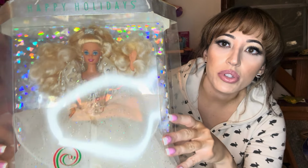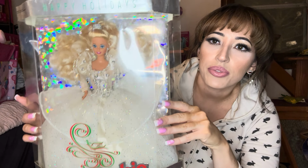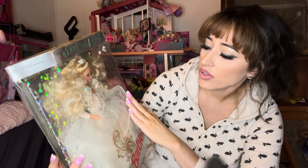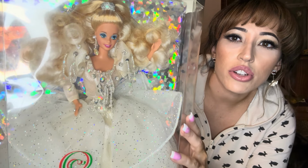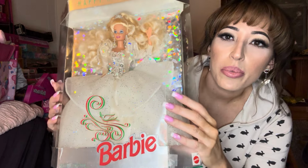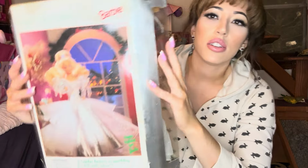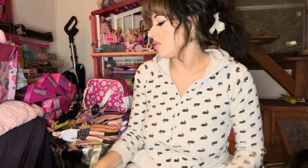But anyway, this one's really pretty, and we all know the older holiday dolls are the best. This one literally looks like Crystal Splendor. She's just covered in these dangling crystals and this big poofy hair and big poofy dress, and there is a poster in the back. I'm dying to find out what it is all about. But you guys, this Barbie is super awesome. Love her.